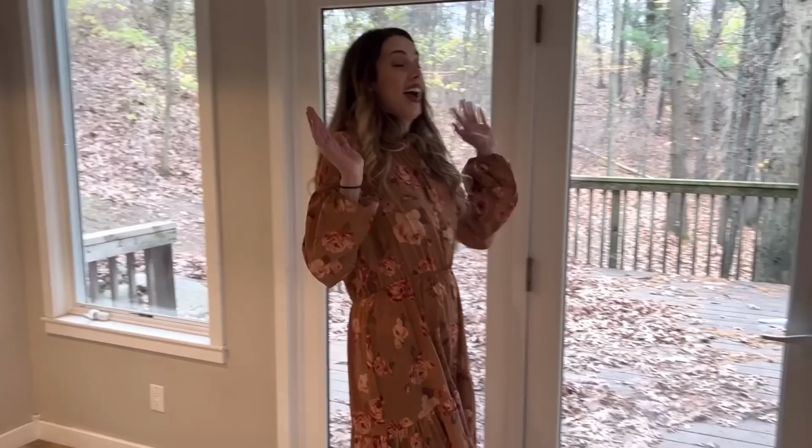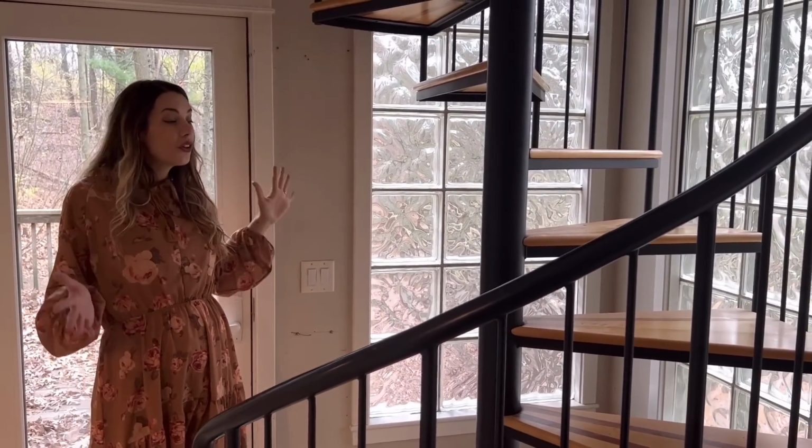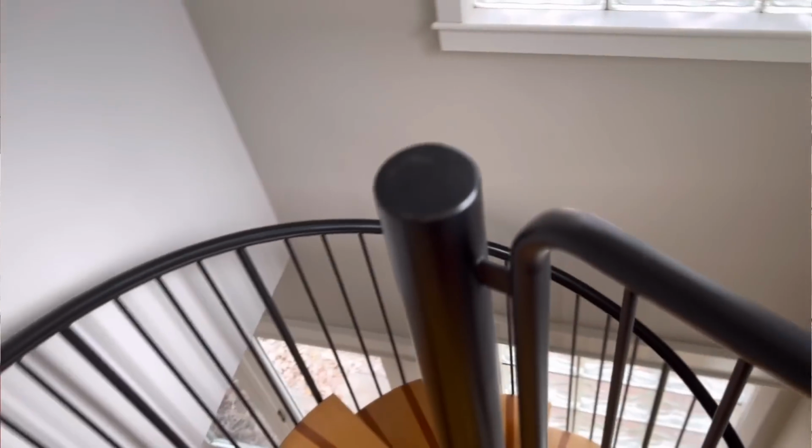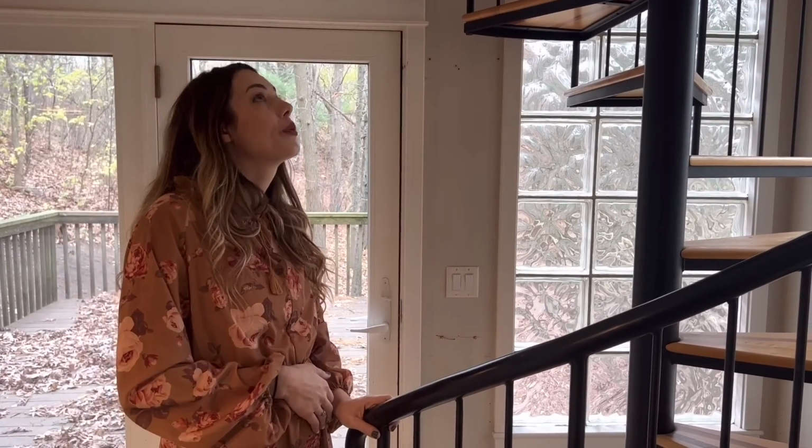And then this masterpiece in our house, we have a beautiful, gorgeous spiral staircase leading up to a very special location, and you'll find out where that is, so stay tuned, keep watching. But I just can't believe this. This is like out of a fairy tale. Look at it, it's so pretty.